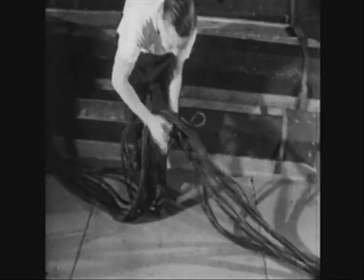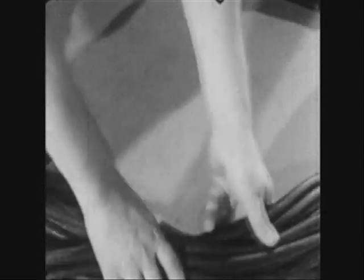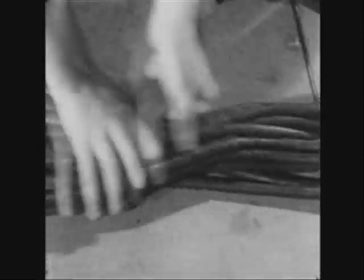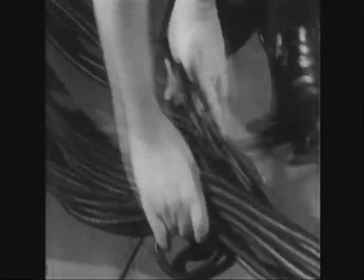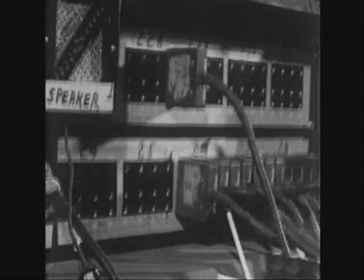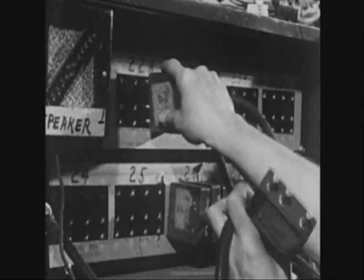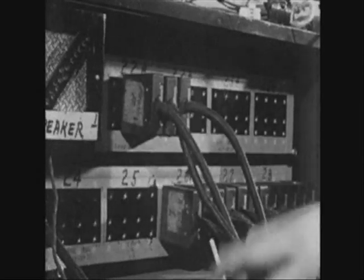The stagehand must also be an electrician. Lighting the stage is one of the most important phases of his work. This is no small job to be accomplished by switching on a light here and another one there. Stagehands must control enormous amounts of electricity. They often use as much as 5 miles of cable. One theater spotlight burns as much electricity as an entire home, and the total amount used to light this show would light the average small town.